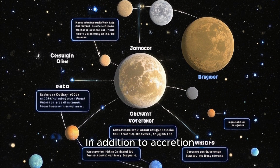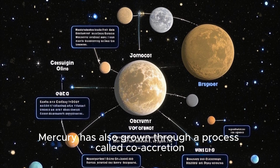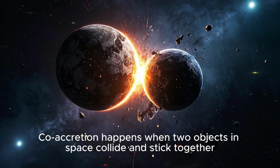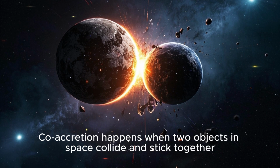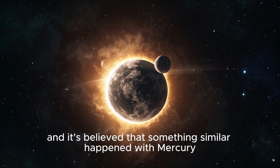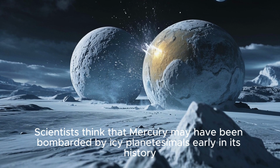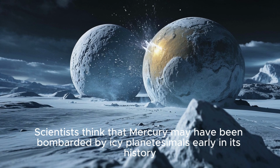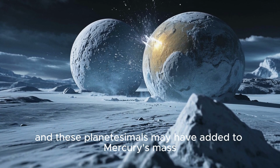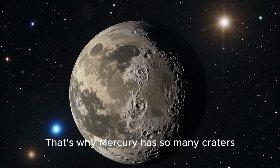In addition to accretion, condensation, and sputtering, Mercury has also grown through a process called co-accretion. Co-accretion happens when two objects in space collide and stick together. This is how moons form around planets, and it's believed that something similar happened with Mercury. Scientists think that Mercury may have been bombarded by icy planetesimals early in its history, and these planetesimals may have added to Mercury's mass. That's why Mercury has so many craters.